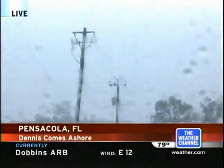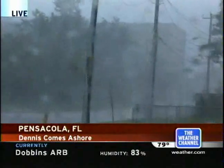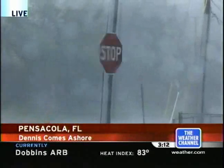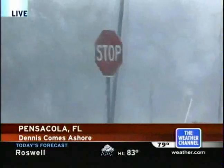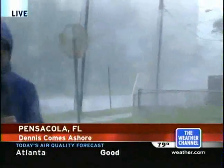Again, we're expecting some of those to come down. Fortunately, on the road where we are, most of the power lines are underground, but down the street there, that's something we're going to have to watch. Power is still on. I can see a porch light there. If you look at the stop sign, you can see how it's getting blown all over the place. Again, just walls and sheets of water coming down the roadway here.